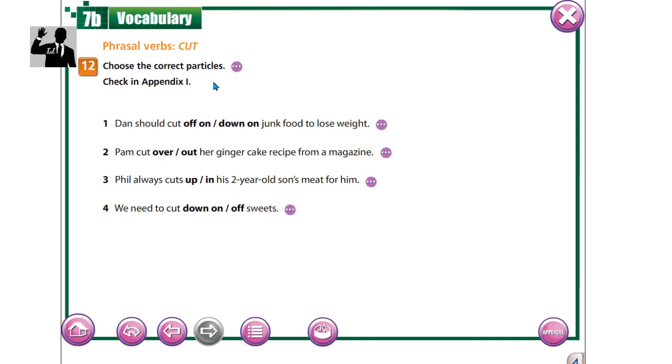And the exercise number 12, I think this is the last one. Choose the correct particles. Check in the appendix. We go straight with the answers. You should cut down on junk food to lose weight. Pam cut out her ginger cake recipe from a magazine. Phil always cuts up his 2-year-old son's meat for him. We need to cut down on sweets.